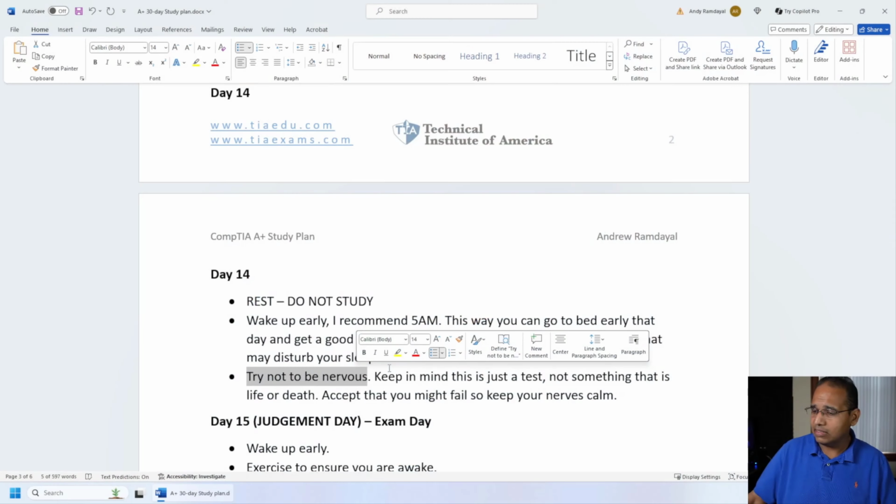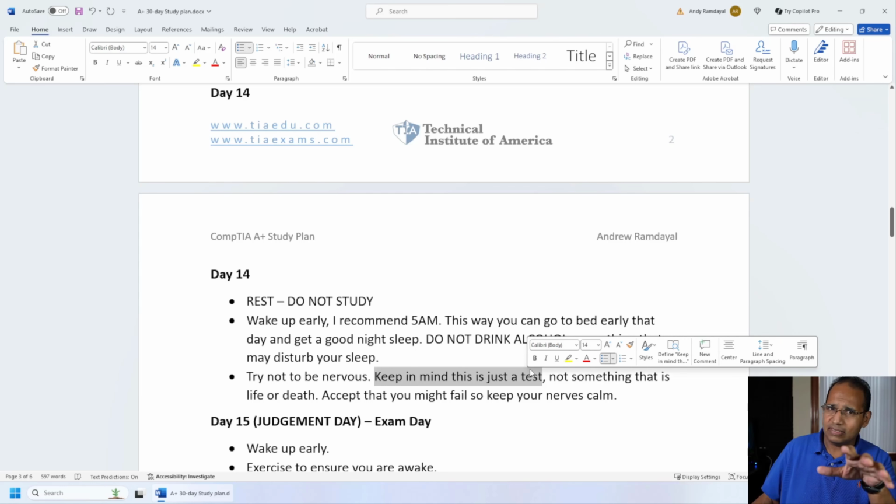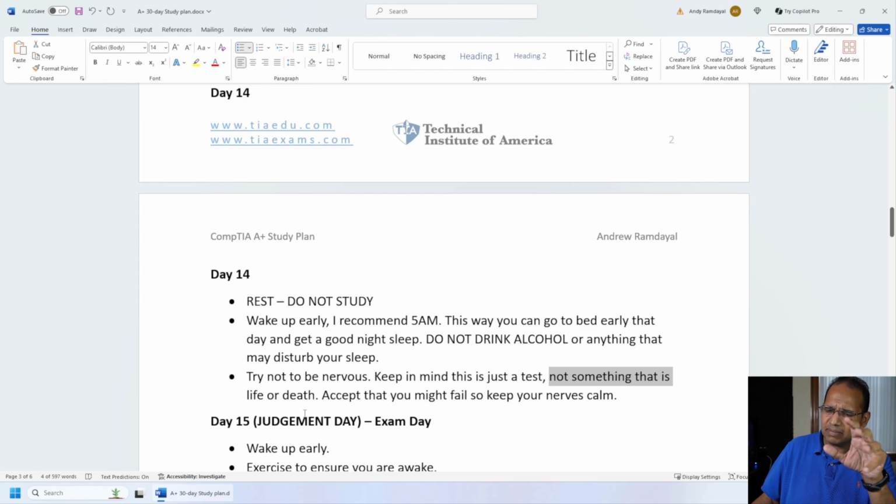All right, and that's important because you see exam anxiety the day before that test, you start getting nervous, you start getting butterflies in your stomach, you start worrying. You're basically worried about failing, right? That's the bottom line. The root cause of your nervousness is that you're worried about failing. Now, there's a couple of things I want to point out here. I want you guys to keep in mind that it's just a test. It's not something that's life or death. Except that you might fail.